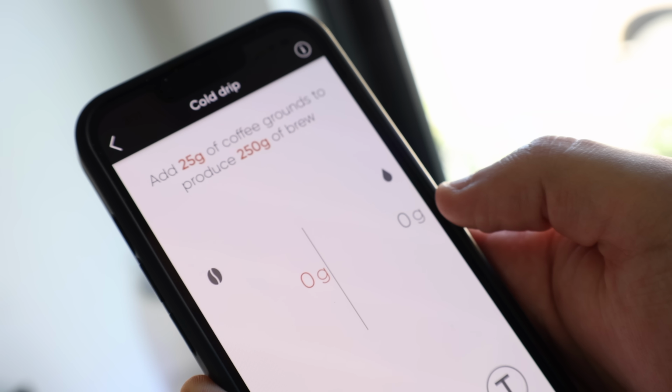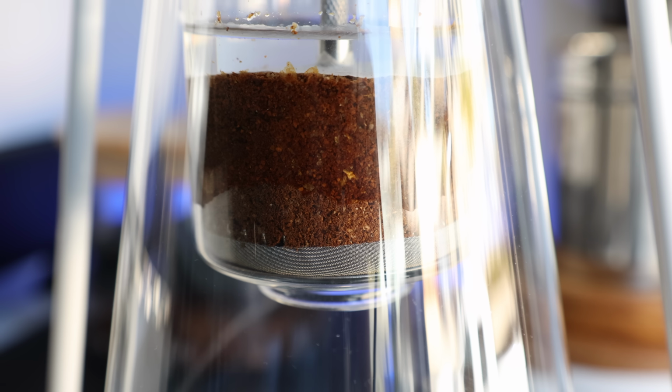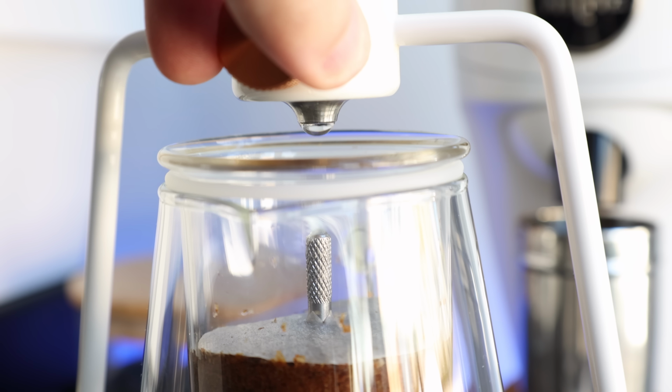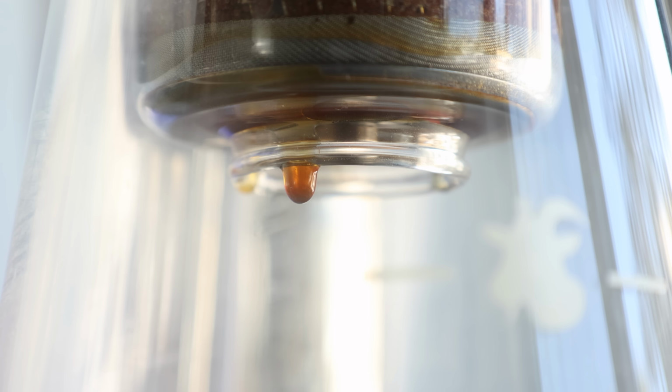And lastly, making slow drip cold brew is as simple as planning your ratio, filling the module, pre-soaking the grounds, and then setting the drip rate. Just make sure you plan ahead, because this should take you at least a few hours and up to 8 depending on your recipe.